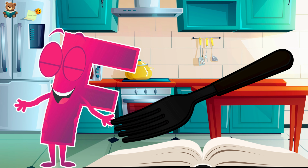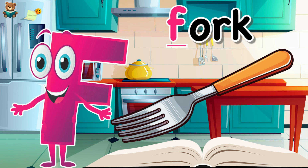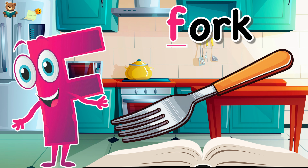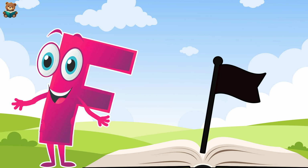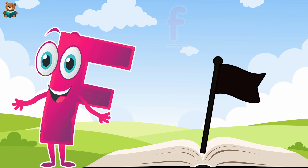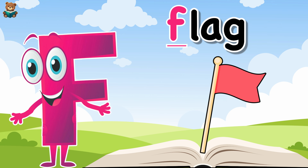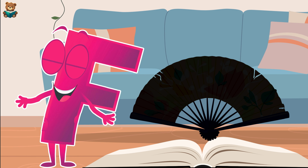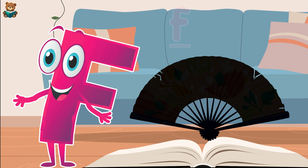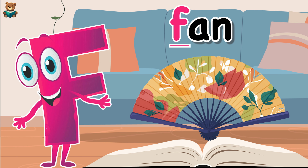Can you guess the picture? That's correct. Fork. Can you guess the picture? That's correct. Flag. Can you guess the picture? That's correct. Fan.